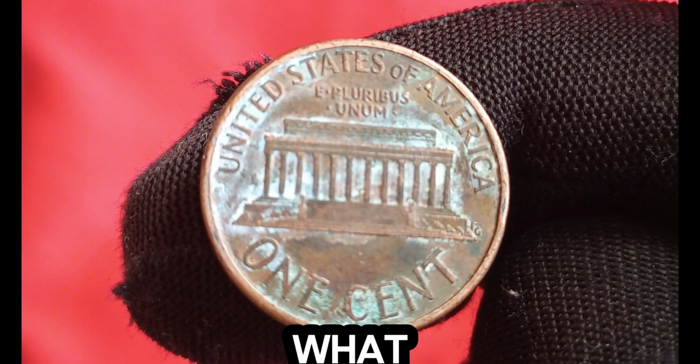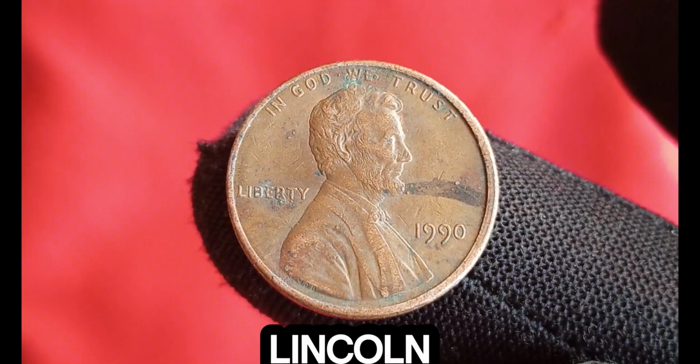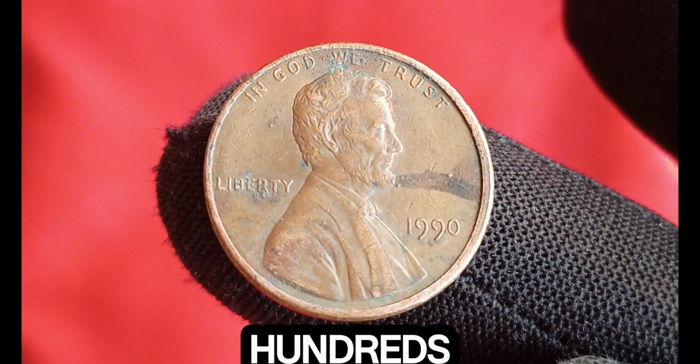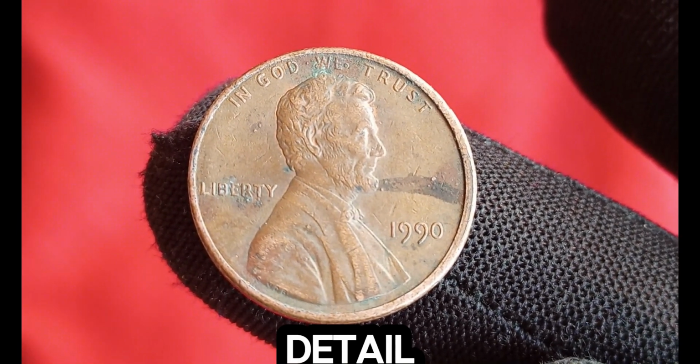But wait, what makes 1990 so special? Let's zoom in. Most 1990 Lincoln cents are still only worth 1 cent. But a few rare versions of this coin can be worth thousands, or even hundreds of thousands, of dollars, and it all comes down to one tiny detail, the mint mark.